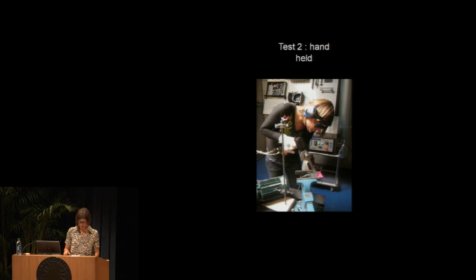So this was the second test, which was a handheld test. You can see I'm wearing goggles, one glove, and this room had extraction.